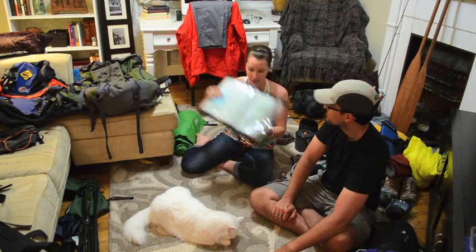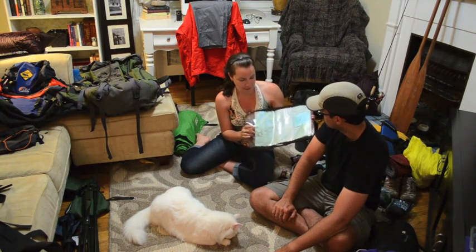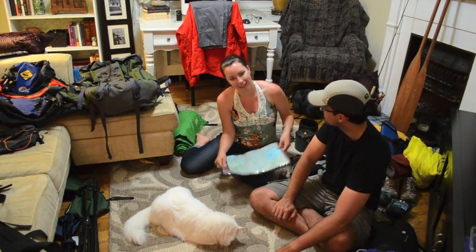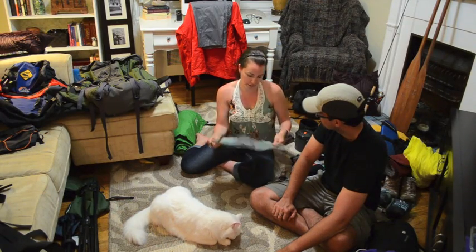We also have, of course, your map. You really can't leave home without a map. This is just a map of the Kawartha Highlands, which is where we went, and it's signed by Kevin Callan. He's one of our idols, an icon. Yeah, definitely. And it's just a seal line case from MEC. It's worked so far, hasn't gotten wet or anything like that, so we like it.